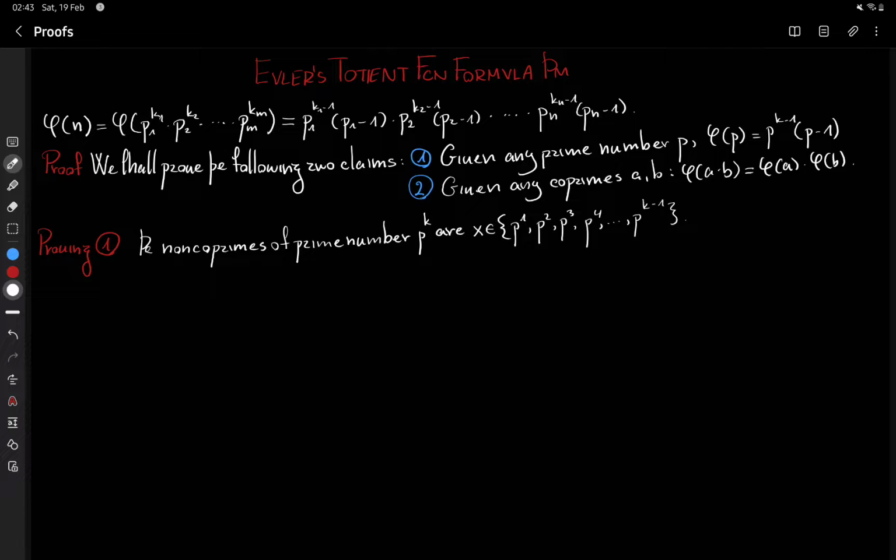But what about the coprimes? Well, we have computed the number of non-coprimes, so the number of coprimes must be the total number of options minus the bad options. So p^k minus... Oh, no, sorry. My apologies. Of course, this is all wrong. Of course, it's not the powers, it's the multiples. My bad.